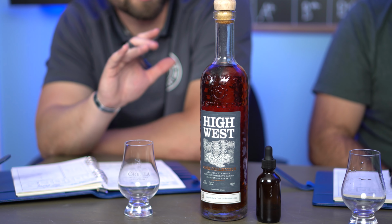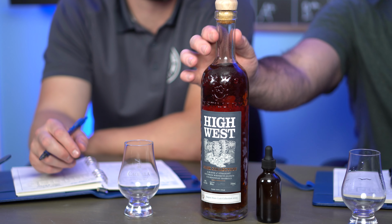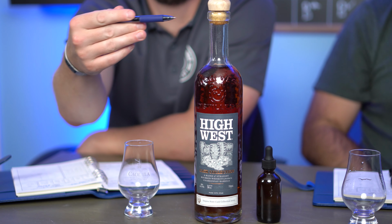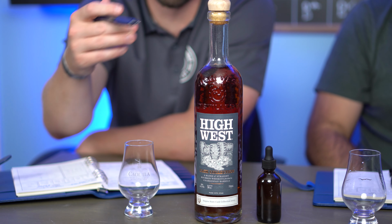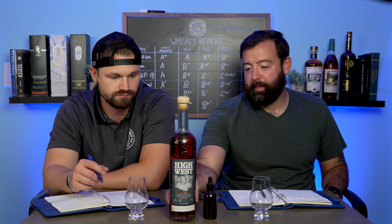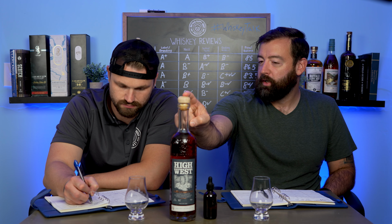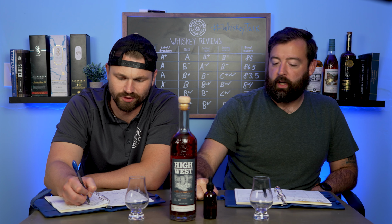All right. So label and brand, what do you got? I love High West. Yeah, me too. I like their bottles. I like that little glint dust that's happening. It makes it look like it's dirty, but it's not. I love the fact that they have real corks. Their bottle shape is nice. It's got Park City on the bottom. It's a cool bottle, and it's very distinct. If you see that cork or that top, you know exactly what this is.